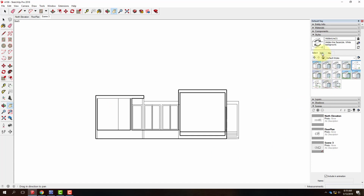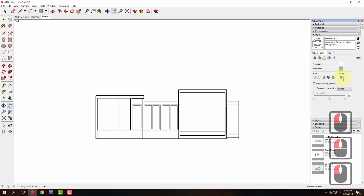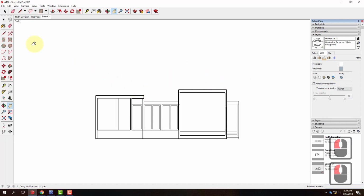Next thing would be to take a look at what the X-ray view looks like. So I'll switch over into the Edit tab here. I'm going to go onto the Face Settings button right there, and I'm going to turn on the X-ray view. I really don't gain much in that particular view, so I'll go ahead and skip that as one of my exports. The next one would be the shadow view.